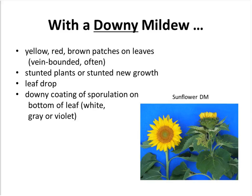With downy mildews, you're going to see a variety of symptoms, including the actual sign, downy mildew itself growing on the leaf producing its spores. What you might notice first would be yellow, red, or brown patches on the leaves, and those are often bounded by the veins, so they'll look like little parallelograms or squares. Plants are sometimes stunted when they're affected by a downy mildew because a downy mildew is often systemic, and the new growth can be stunted even if the whole plant isn't stunted.